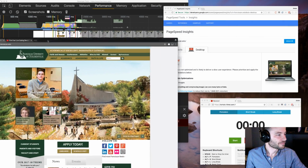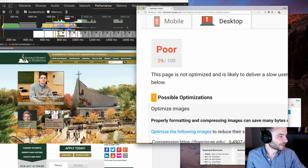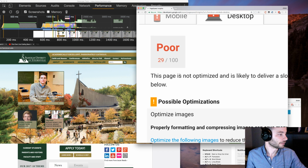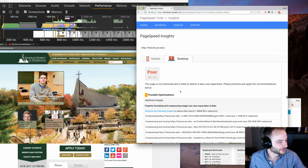I ran a page speed test earlier, and this is what we got: 29 out of 100, which is good compared to what it was. Earlier this year, when I had some time to work on this site, the score was actually 1. I'm pretty sure I took a screenshot of it because it was the lowest score I've ever seen. If I can find it, I'll show you all. It's better than it was, but there's still a lot to do.